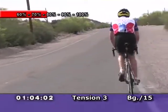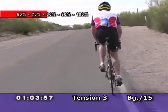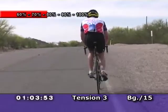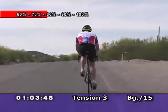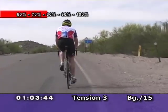So our cadence will stay about the same, maybe drop a little bit more tension on the pedals, but you're always using your good form. Big chain ring 15. Cadence probably 85 to 90 RPMs right now as we climb this hill. And we are going to be doing some climbing because this first part is pretty tough.